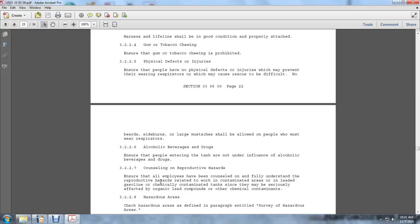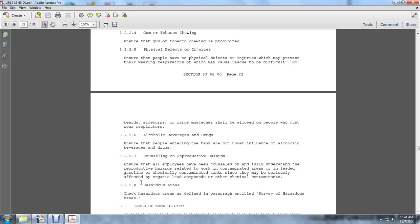3.2.2.7 Counseling on reproductive hazards. Ensure that all employees are counseled for a full understanding of reproductive hazards related to the contaminated areas and leaded gasoline, chemicals contained in the tank, and the serious effects of organic compounds or other chemical contaminants.